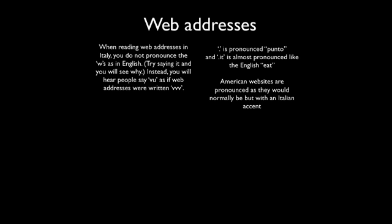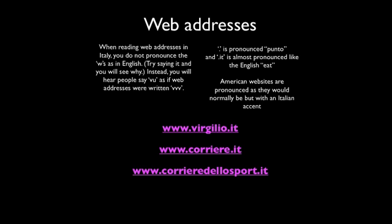The dot, as we know it in .com or .edu, is actually pronounced punto, which is also the word for period in Italian. And the .it is actually pronounced like the English eat, so punto it. So you get, as a first example, www.virgilio.it. Or another popular website is a news website, www.corriere.it. There's also a popular sports newspaper, www.corrieredellosport.it.